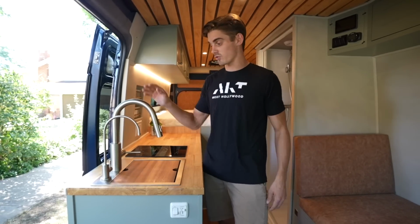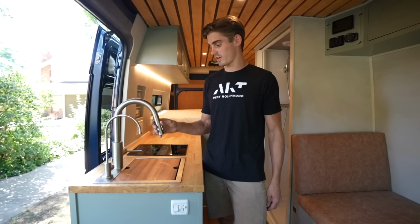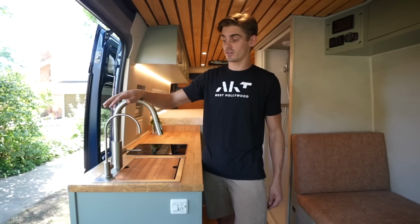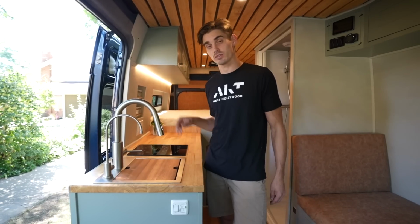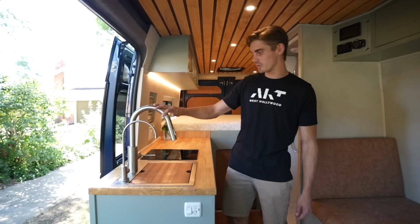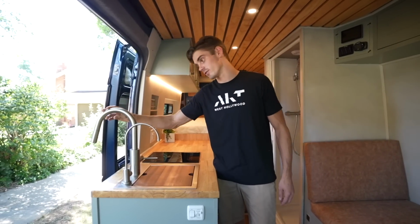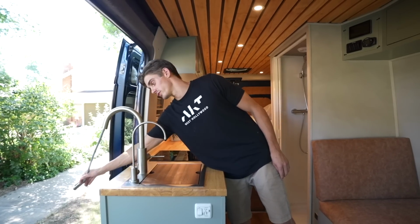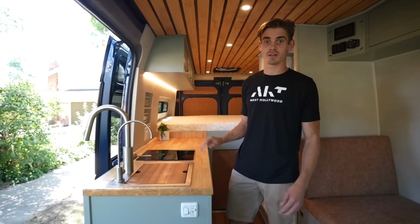From there, we've got a Kraus faucet with the pull-out nozzle and everything. This runs off both cold and hot water. And this is the Kraus water filter spigot. This actually runs off a 3-stage water filter that is below the sink down here. Right here with the Kraus sink as well, it does have the feature of being able to turn it around, and the hose is actually real long on it, so you can get all sorts of cleaning or do a little rinse off outside, whatever you got to do.